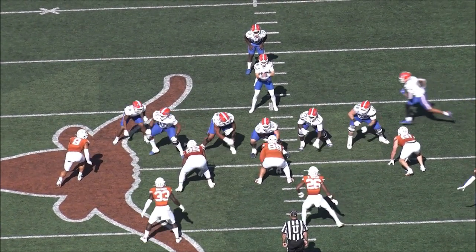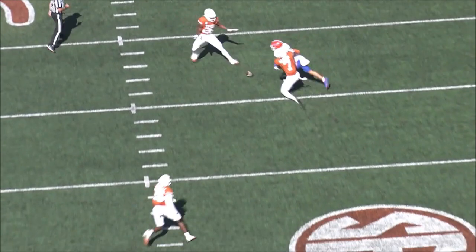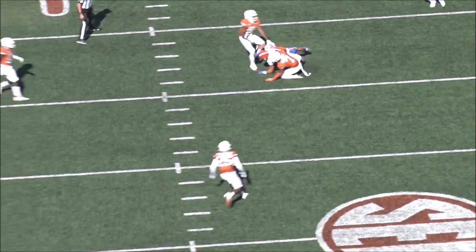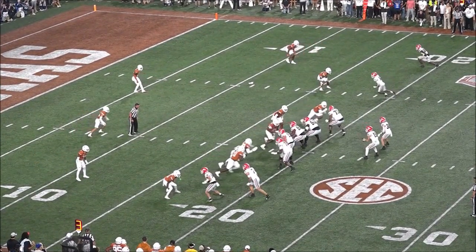So once again, you see it out of the pistol look here for Florida. Quarterback really doesn't hide where he's trying to go. Great sticky ball skills right there. That could be dangerous to say in a sentence. But you get my point, okay, right here.